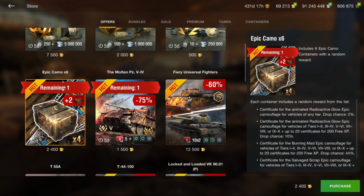All right, we've got epic camos. You've got 6 of them for 2,400 gold. This is really expensive, guys. Yes, the camos are super cool, but you don't get a choice as to what tier you can put these camos on. So I would stay away from this, as I believe we're going to see a bunch of camos in the Halloween event.